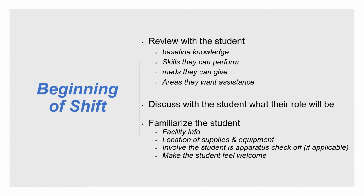Take the time at the beginning of the shift to review with that student where they're at in class, kind of what their baseline knowledge level is of EMT or paramedic, wherever they're at, or both. Skills that they're going to be able to perform, meds they can give, any areas that they might want help in, something they're covering in class that they're not real sure on, and just overall discuss with them how they're going to fit into your team throughout that day, what your expectations are, and what they'll need to do.